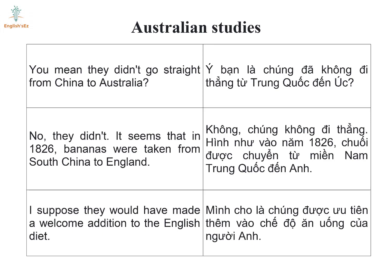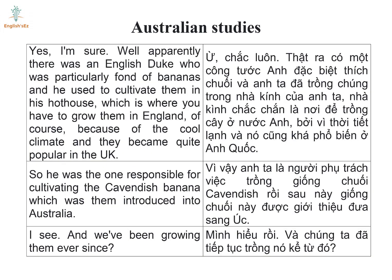I suppose they'd have made a welcome addition to the English diet. Yes, I'm sure. Well, apparently there was an English duke who was particularly fond of bananas, and he used to cultivate them in his hothouse, which is where you have to grow them in England, of course, because of the cool climate. And they became quite popular in the UK. So he was the one responsible for cultivating the Cavendish banana, which was then introduced into Australia. I see. And we've been growing them ever since.